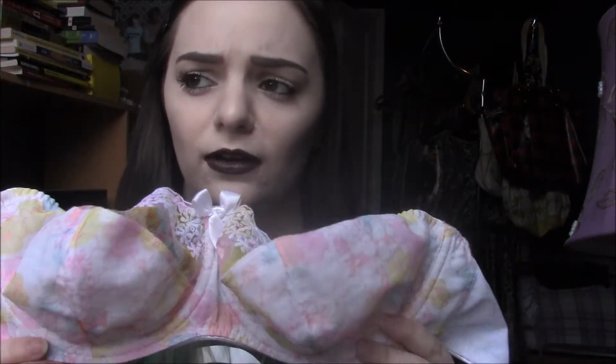This one is so cute, and it's really comfortable as well. I mean, obviously bras are never going to be the nicest things to wear, like everyone looks forward to taking their bra off at the end of the day, but generally it is pretty comfortable.